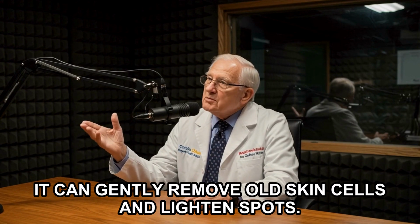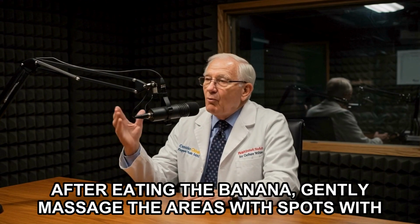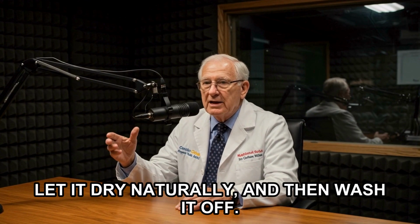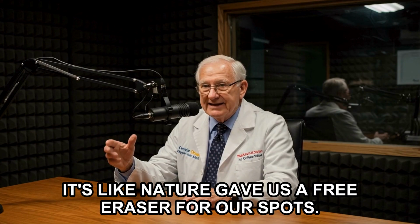It can gently remove old skin cells and lighten spots. How do you use it? After eating the banana, gently massage the areas with spots with the fresh banana peel for about 3 to 5 minutes. Let it dry naturally, and then wash it off. It's like nature gave us a free eraser for our spots.